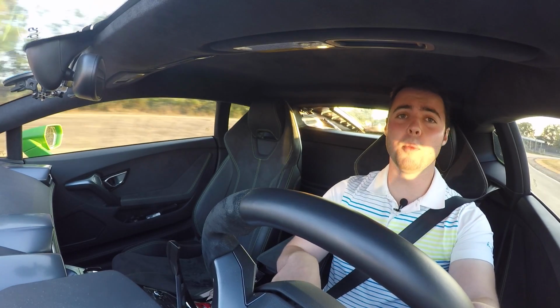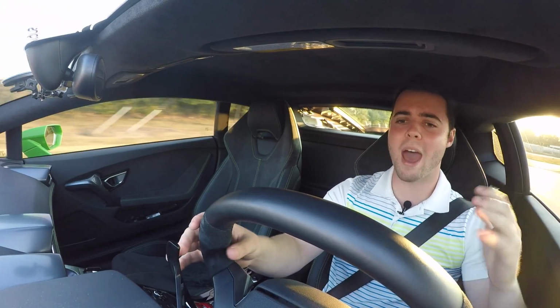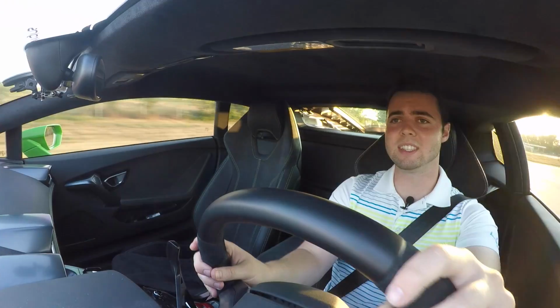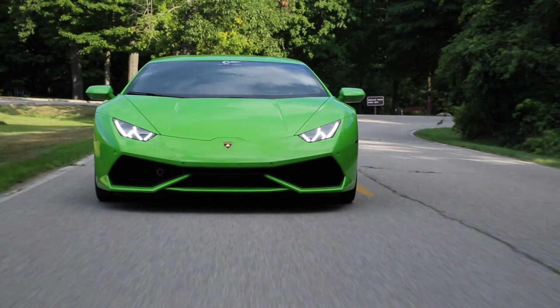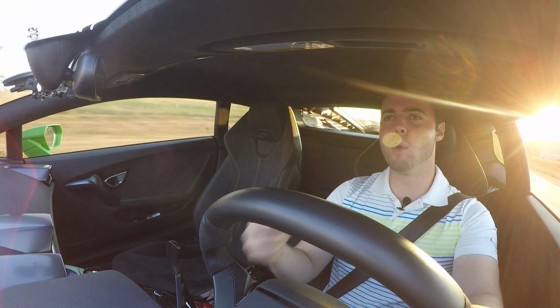Now flip it into sport. The car completely transforms. Instantly, the exhaust is louder, the paddle response is quicker, it holds RPMs higher, and the suspension and the steering are tighter. This is where I spend the majority of my time. The cool thing is, you get all the responsiveness and the control of Corsa mode, but you've got a little bit more traction.